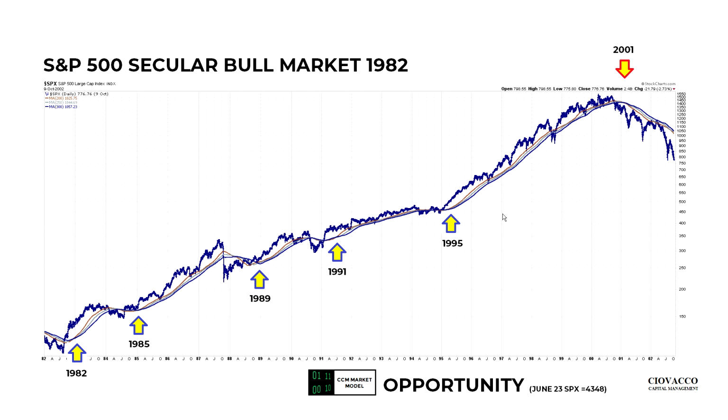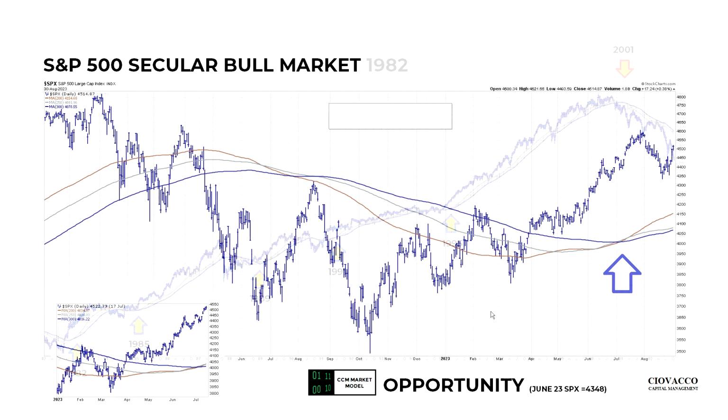How does the exact same chart look today? Does it look more like this, this, or this? Or does it look more like this? We just went from a full bore bearish look and just recently flipped back to a full bore bullish look.